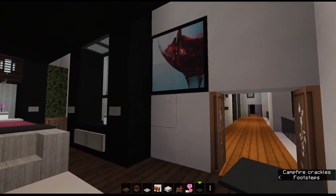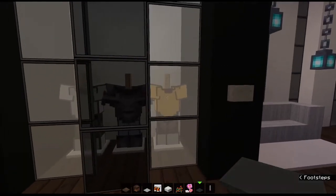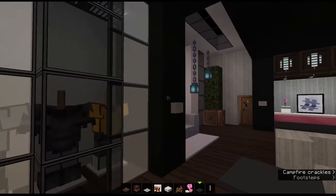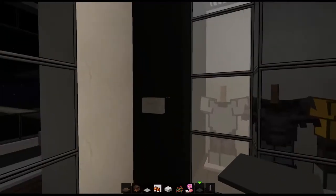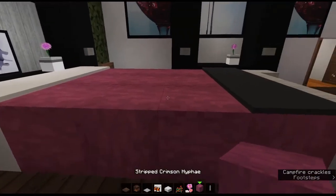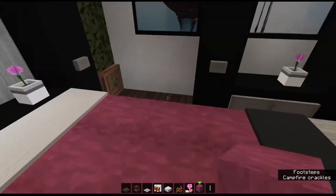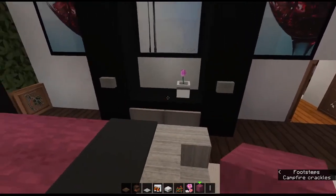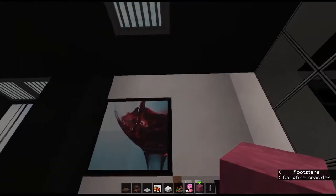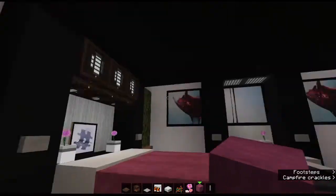That's totally cool. Inside here we have our walk-in closet that has numerous shirts, some of them are ugly. Locker style dressers, drawers. This little boy, Strip Crimson Hyphae, sounds really cool when you walk on it. Really, really cool. I made this by accident, technically. Had an idea popped into my head. We do have windows coming in from the roof.